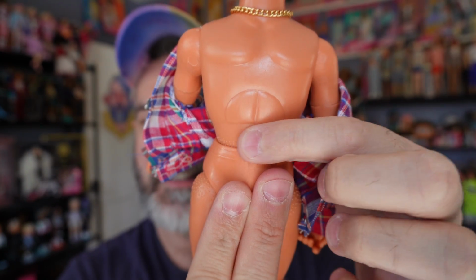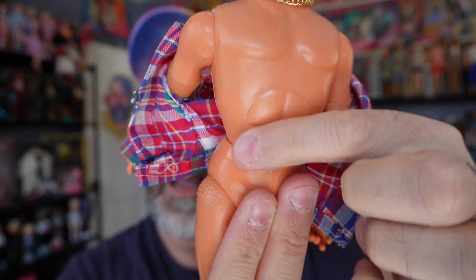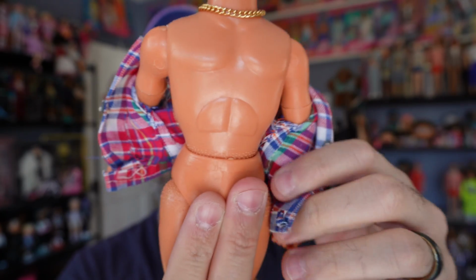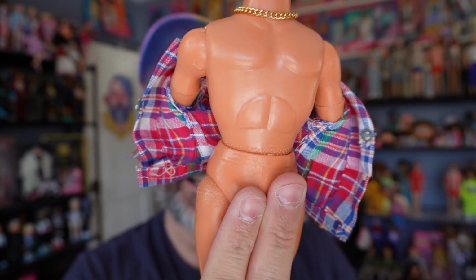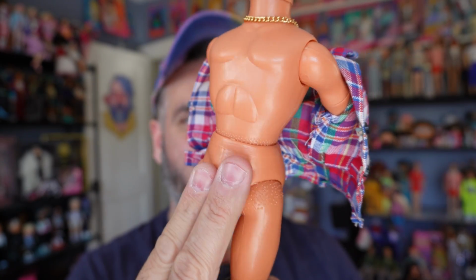The other kind of obvious thing, I don't know what this is. Hold on, I'm trying to show you without showing the goods off. I don't know if you can tell, but he's got these bumps all over the tops of his legs, and the top of his groin here or whatever. And I'm like, what is that? Why does it look like that? I don't know if that's something that happened over time, or if that's how the doll actually came out, but it's very, very strange. I don't know what these bumps are. Yeah, it's just very odd.